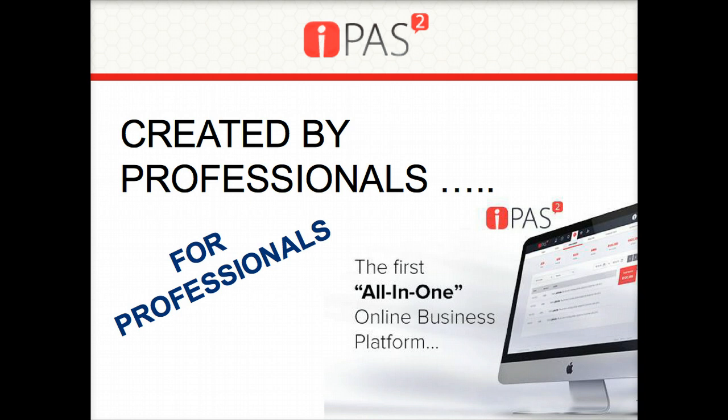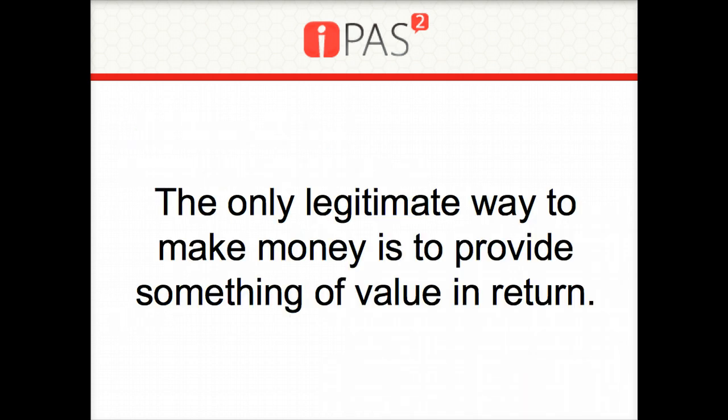You see, it all boils down to this. The only legitimate way to make money is to provide something of value in return. Now, this can be something like a service or a product or even your time. Of course, newcomers to the world of internet marketing often arrive without any of these assets.